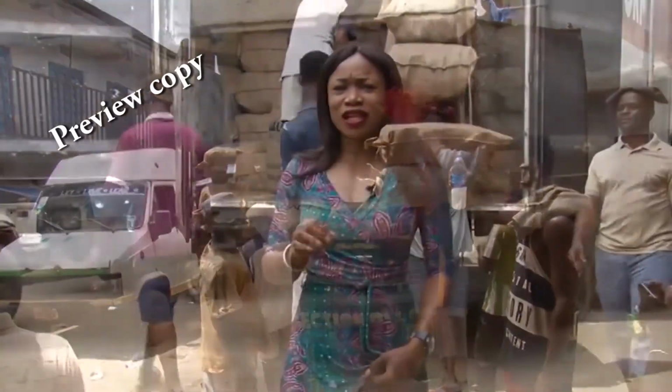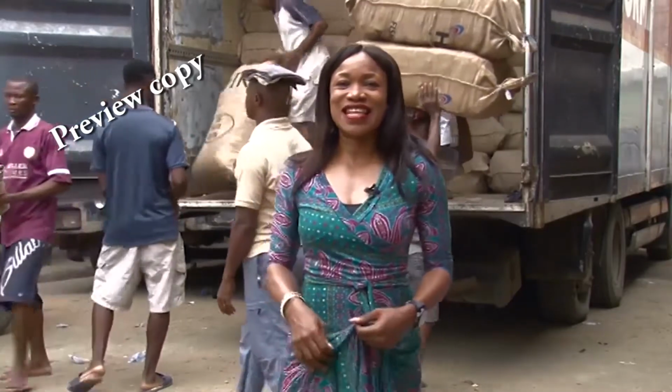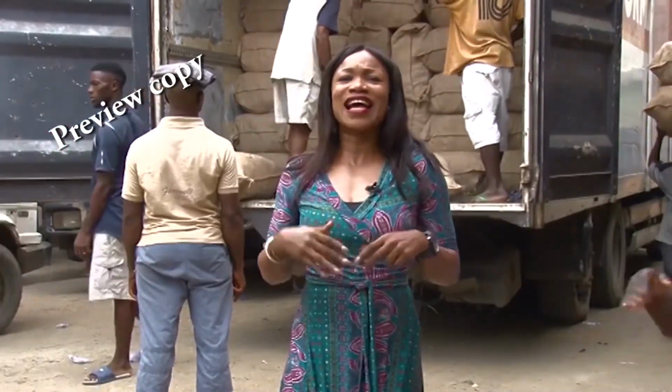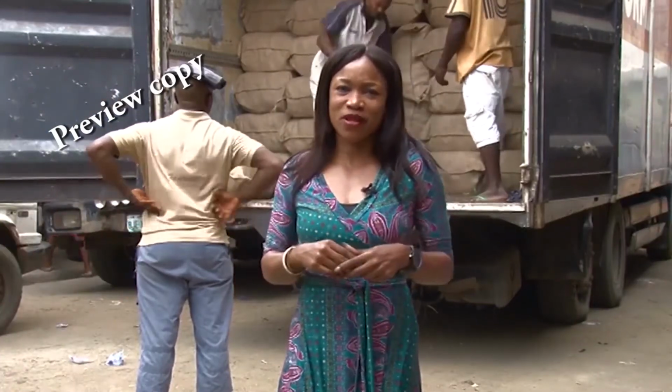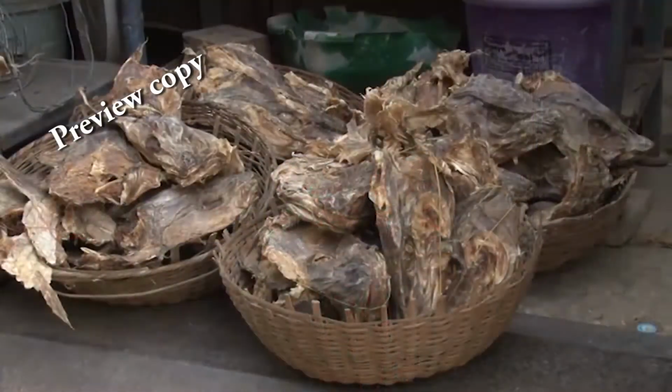Everyone likes a delicious homemade meal. And in Aba, in fact in Abia State, they love to do this for all the family. Nutritious meals are a daily experience for all the family members, especially when the stockfish is a part of the diet.